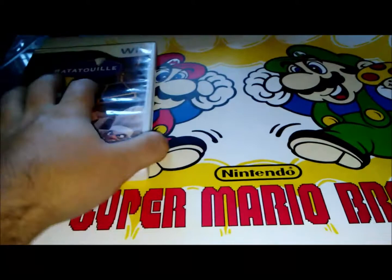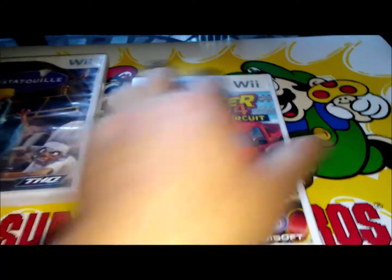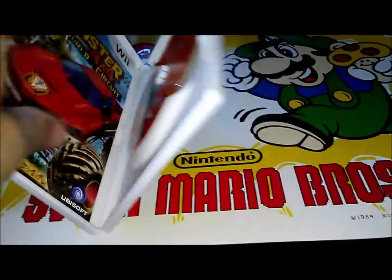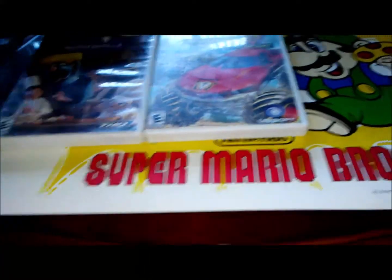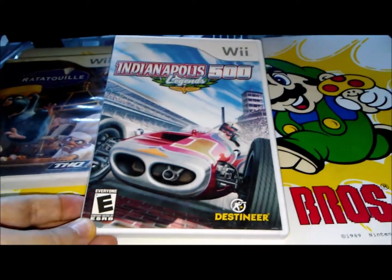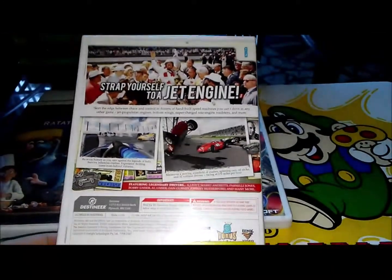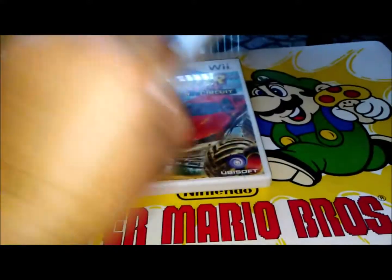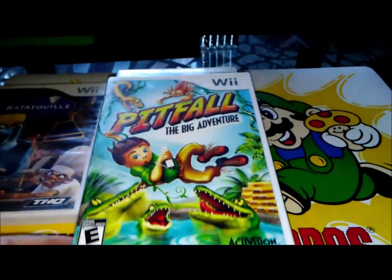So I got Ratatouille. Also picked up Monster 4x4 World Circuit. I believe this is complete. Let me check the condition on these discs. Yeah, so it'll work, I'm sure. Also picked up Indianapolis 500 Legends. Again, love that cover art. Very nice. That should be a pretty decent, pretty fun racer. Also picked up Pitfall: The Big Adventure.